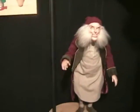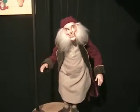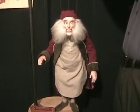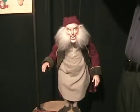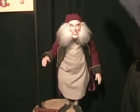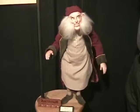This is Scrooge. He has expressions on his face. His eyelids go up and down. His eyebrows move up and down. And he talks. He moves his hands. He can walk. He's a complete marionette.